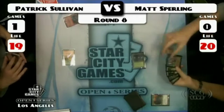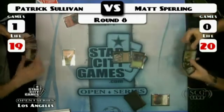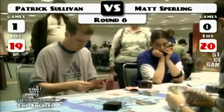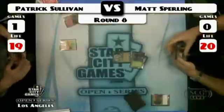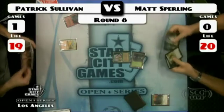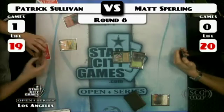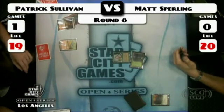Fake land werewolf. Here's another fake land werewolf named Fyndhorn Elf. Only one forest for Matt Sperling for mana. Elvish Spirit Guide appears to be in his hand. Patrick searches again. Yep.